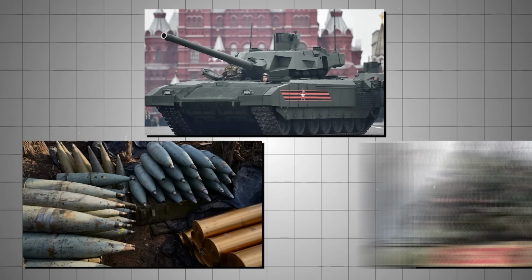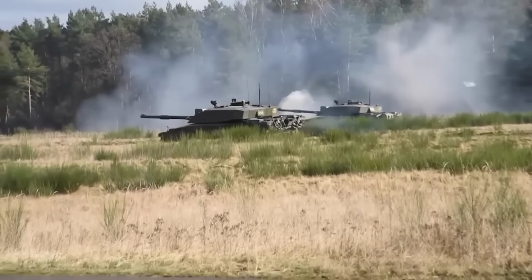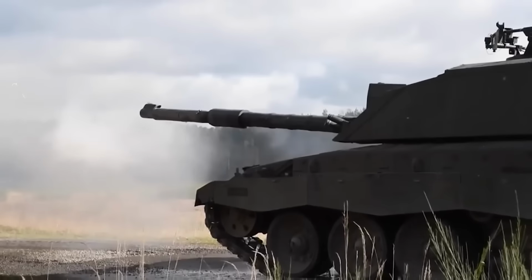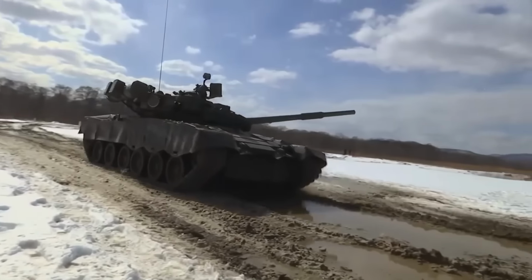For decades, Russian doctrine relied on mass. More tanks, more shells, more bodies. Ukraine, armed with just 14 Challenger 2s, shattered that belief. Every long-range kill was a reminder that Soviet-era armor philosophy, overwhelm, swarm, push forward, collapses against Western precision.